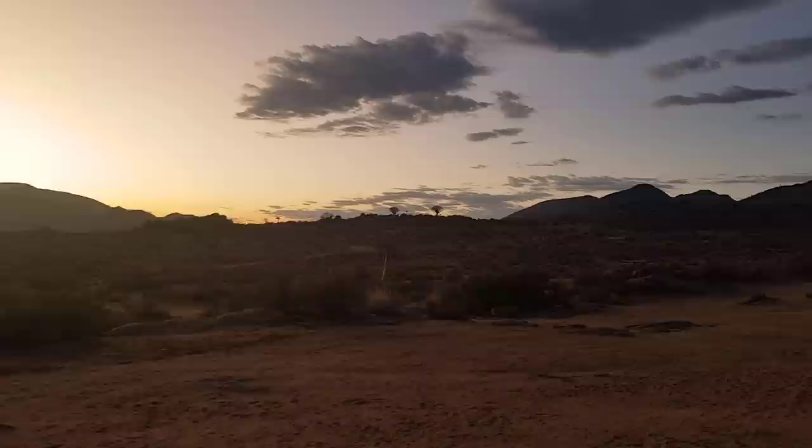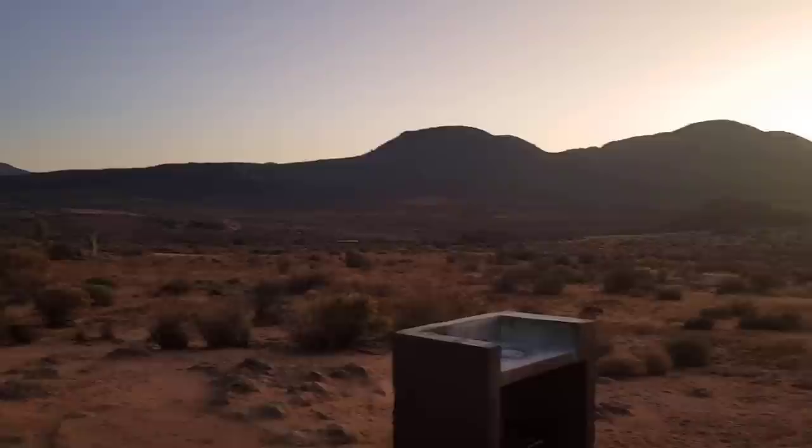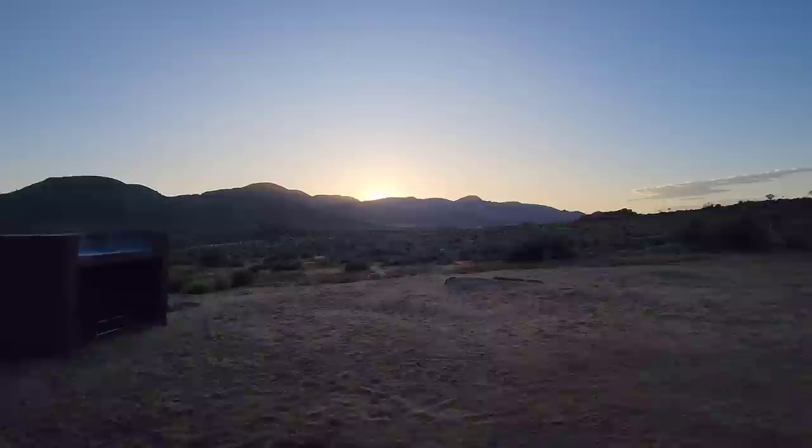It's just after 5. We've just woken up and it's just getting light and it's so beautiful out here. Birds are waking up. I'm still groggy, but it is absolutely gorgeous. Oh, I love it.